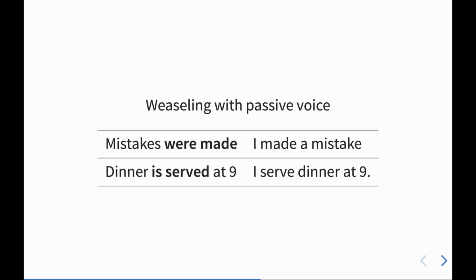So here's a way of using passive voice to not take responsibility. We can take the person out of the sentence and make it not about someone, and we're saying, okay, we're not owning up to the mistake. Here, "mistakes were made." It's better to say who made it. If I made it, let's say I made it, and use the person if you can.